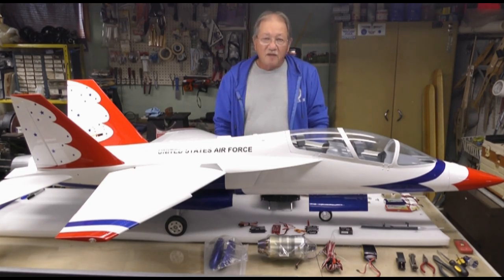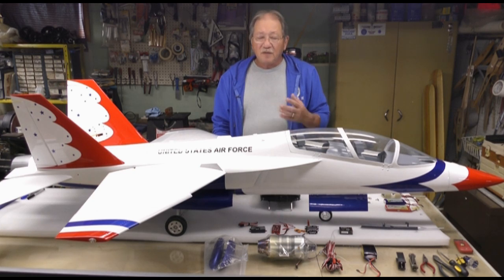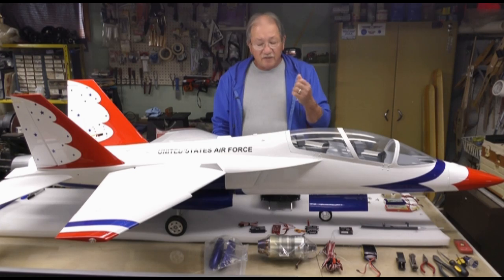Elevator control was good. First flight, coming in for a landing, it acted like the plane was nose heavy because I could not get a flare. Even though I could fly it around and loop the plane, coming in on a landing, when I flared it, I had the stick all the way back and it came in level.